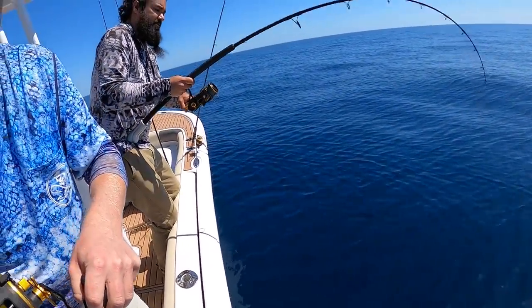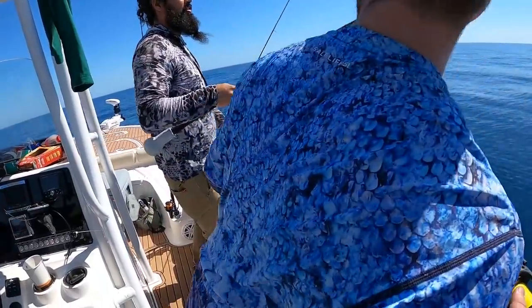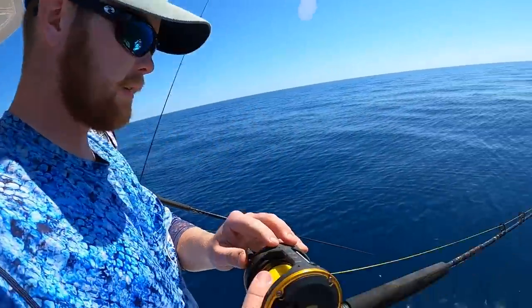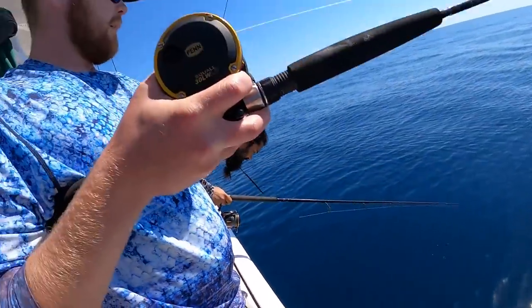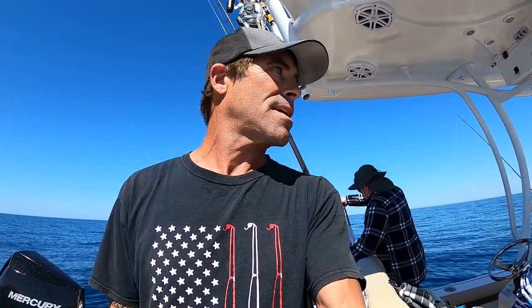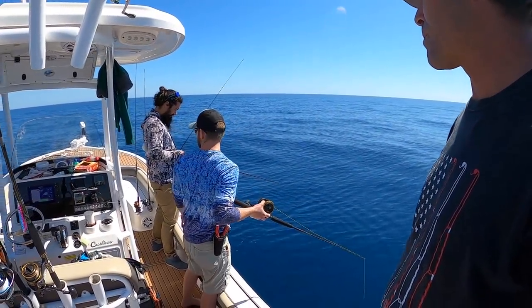Ooh, this is a fighter. That's a good fish right there, bud. Here. Oh no, he got 8. The shark ate him. Is that what it was? Son of a gun. That's what stinks, guys. Now they got a taste for it. That was probably a 30-inch grouper, and now they got a taste for it. Yeah. That was a PB kind of grouper.